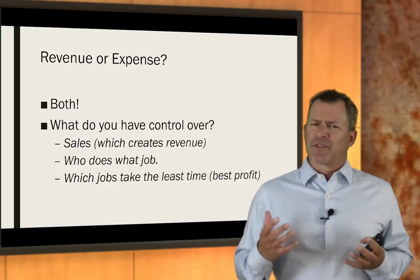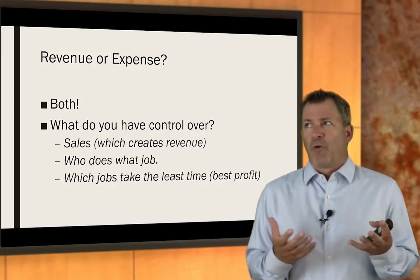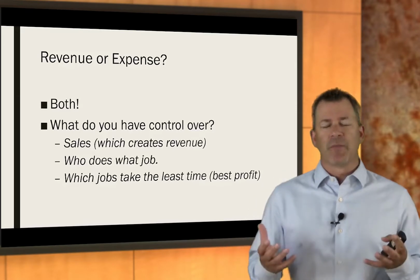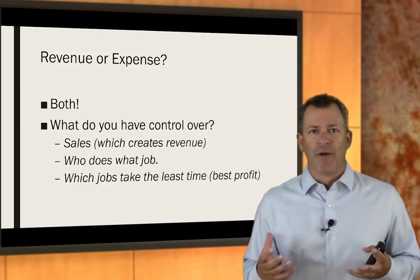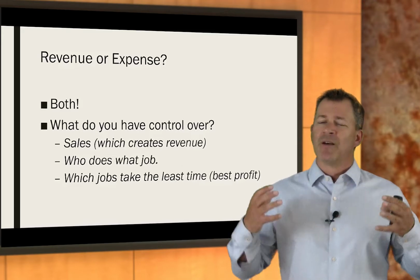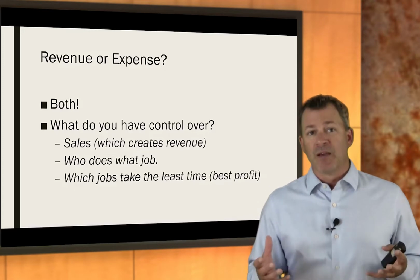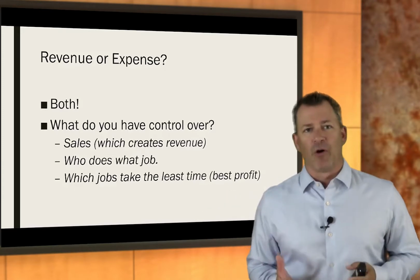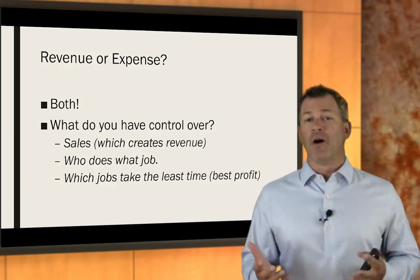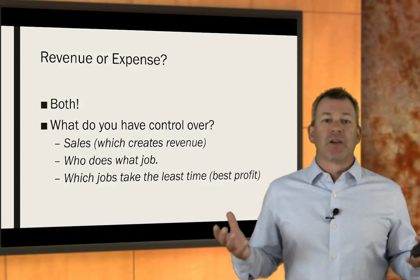Okay, so if gross profit's made up of revenue and expense, then what do we pay attention to? Do we try to get more revenue coming in, or do we control expenses more? And my answer is always both. Look, it has to be balanced. Of course, the more revenue you have, the higher your gross profit's going to be if you have expense control. And no, you can control the expenses all you want, and if you don't have good revenue coming in, it isn't really going to matter.